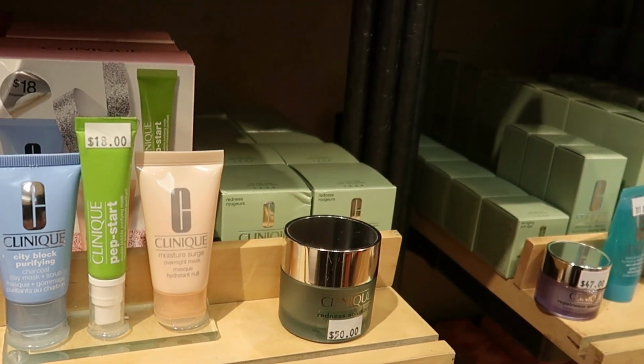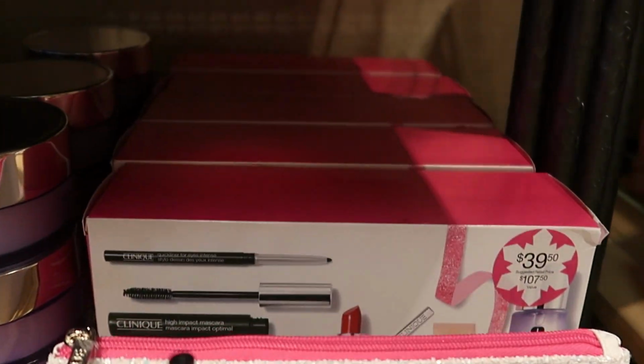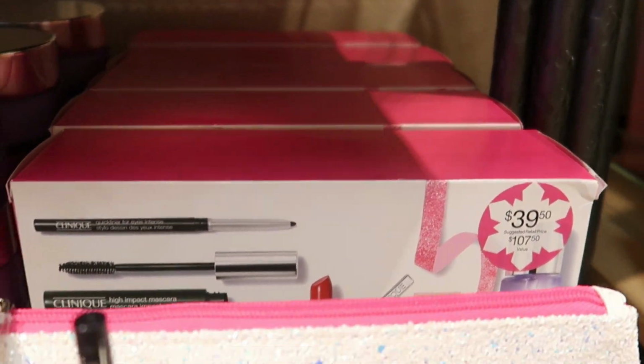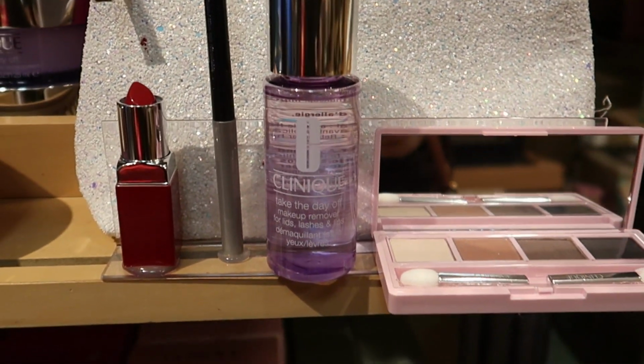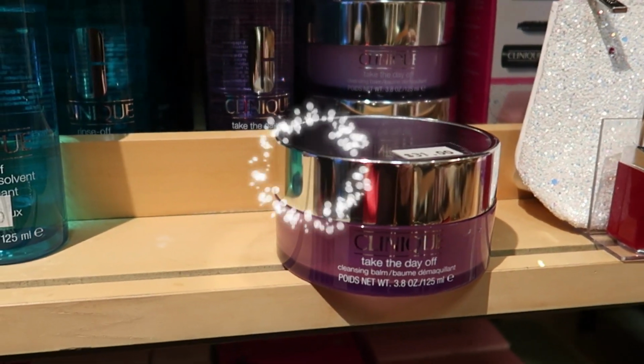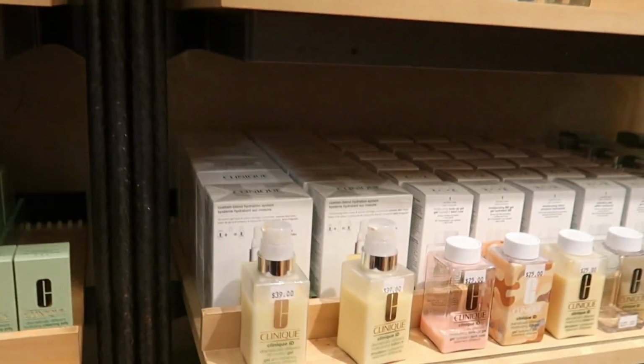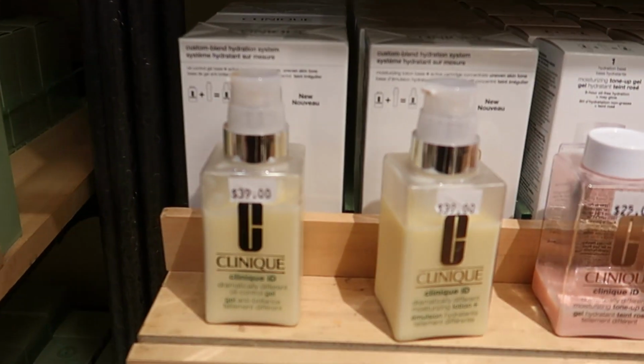And moving on down the line, all these little minis. Yeah, it's a good deal to get these minis for like 30% off. $39.50. Yeah, that'd be 30% off. There's my favorite balm. Yay! That one, 30% off. Although Ulta had it for 50% off when I stocked up. That was like 2 months ago.